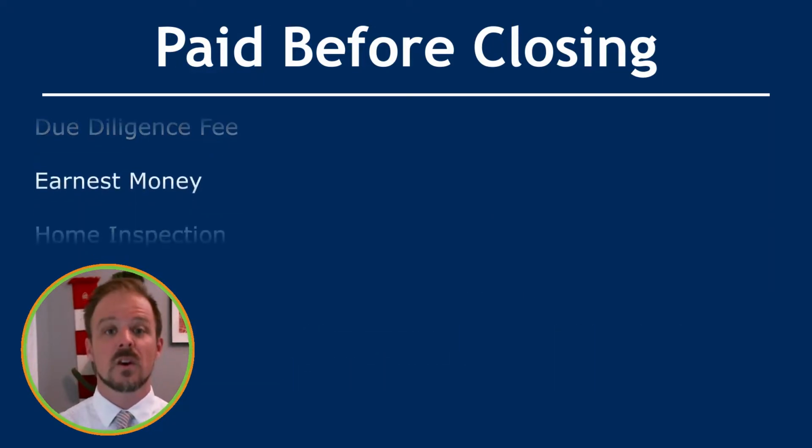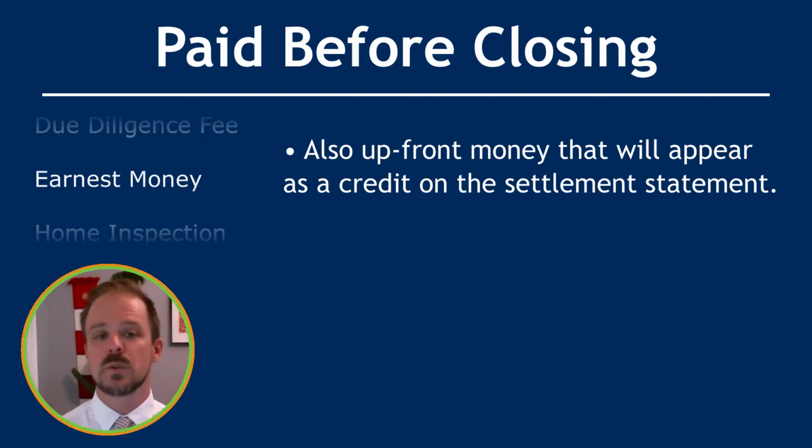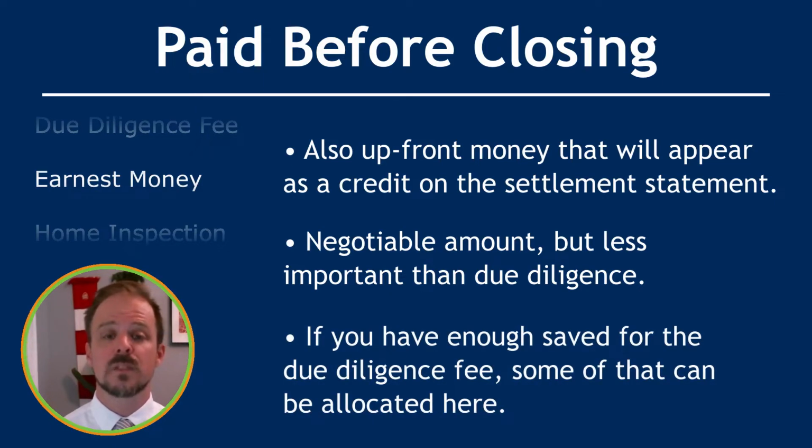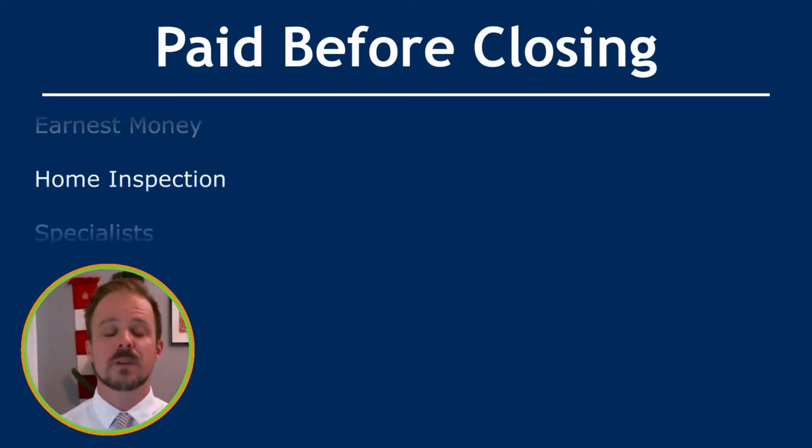Earnest money is very similar to the due diligence fee in that it's upfront money that will come back as a credit to your down payment. The amount is also negotiable. However, at the time of this video, due diligence amount takes precedence, so fewer transactions are written with the earnest money amount. If you have enough saved up for due diligence, then some of that money can be used here instead.